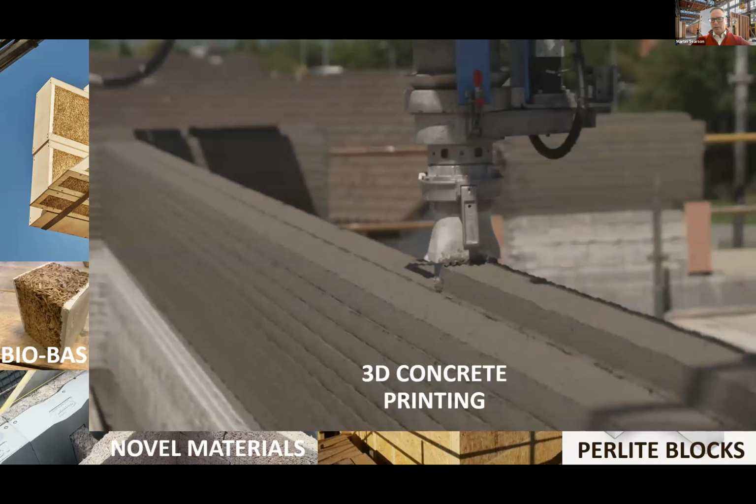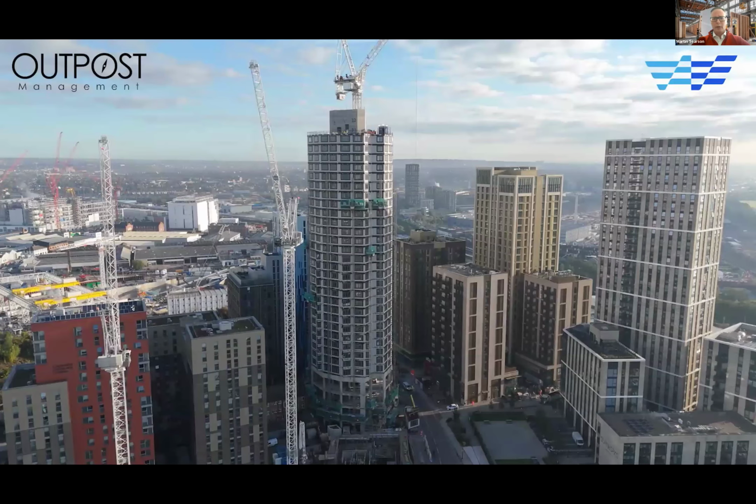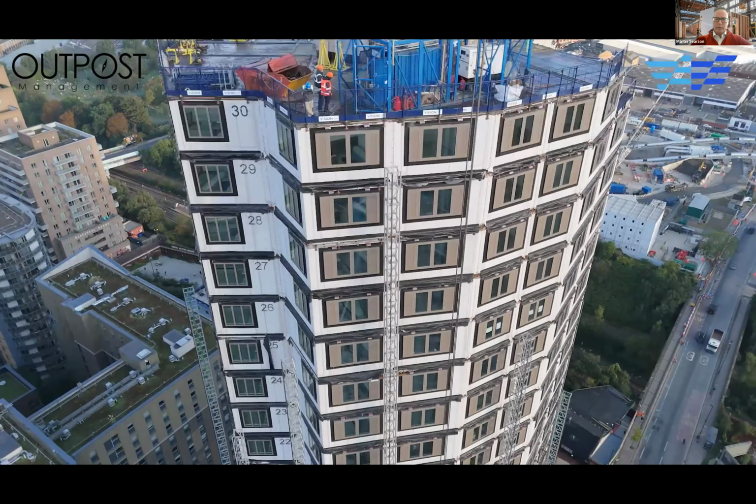But then we've started to see 3D concrete printing as well, which you'd be familiar with, the 3D concrete houses that were piloted up in Louth County Council. So I just want to play a little video. This is of a new client that's come into us from the UK.